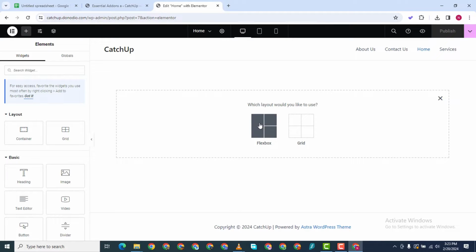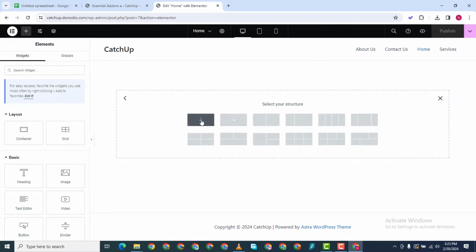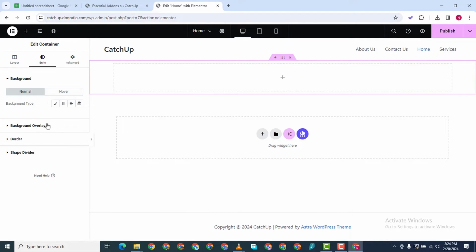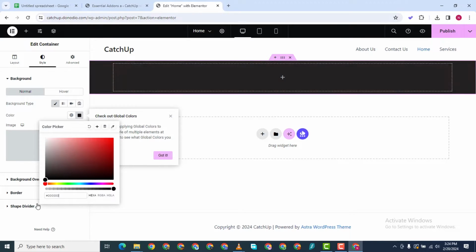Here we are going to use a flex box, and the flex box is going to be one with vertical alignment. So what I want to do is that I want to click here, and then I want to come to the style, and then I want to add a background. You can either add a video background or a photo background here. You can even add a color. Take for example, if I click here and I come to classic, I can make this a color.